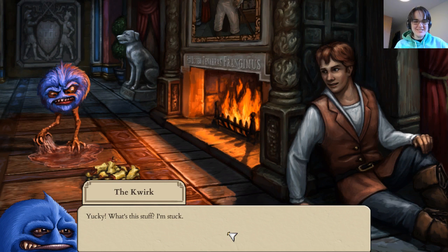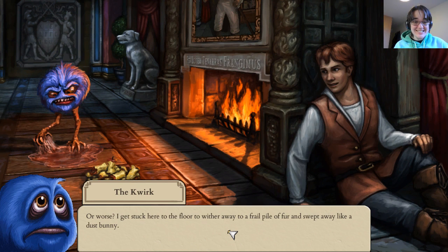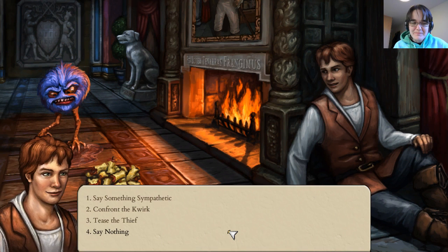Yuck! What's this stuff? I'm stuck! Oh my, what if this stuff gets in my fur? I'll never get it out. Or worse, I get stuck here to the floor to wither away to a frail pile of fur and swept away like a dust bunny. Cut down in the prime of my life. I, the best finder of the castle quirk. Lost.